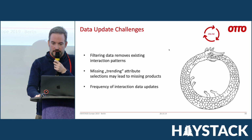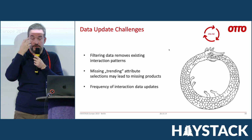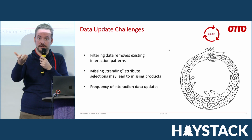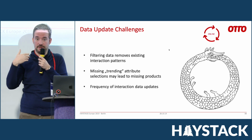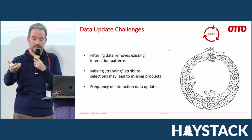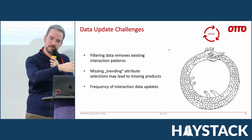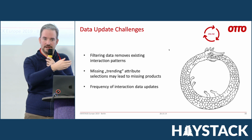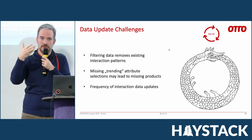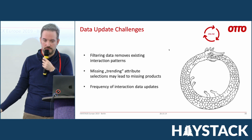And another problem is, of course, that we are using interaction data. When we are testing this, we are actually changing the database we are using for auto-filtering, so that's something we need to take a deeper look into. What happens if you remove certain attributes to be filtered? You will not be able to collect any more interactions for those kinds of filters. So that's going to be a problem.